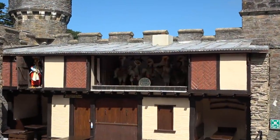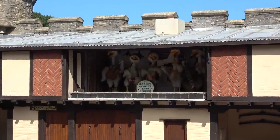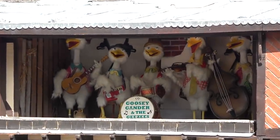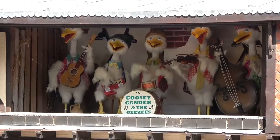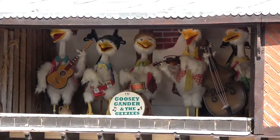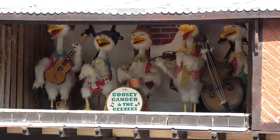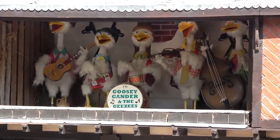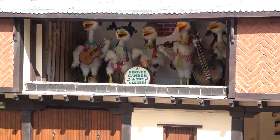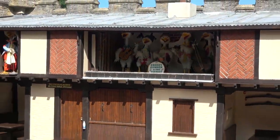But before I do just that, we've got a little animatronic show going on just here. I did wonder what had just started up behind me. Here we go. We've got Goosey Gander and the Geezers. There you go. All up the top just there. Oh, I love that. 5 animatronic geese doing a little show for us all. And like I say, this is like the outdoor seating for the cafe just here. So it's really nice how you've got these animatronics. So in a perfect location.